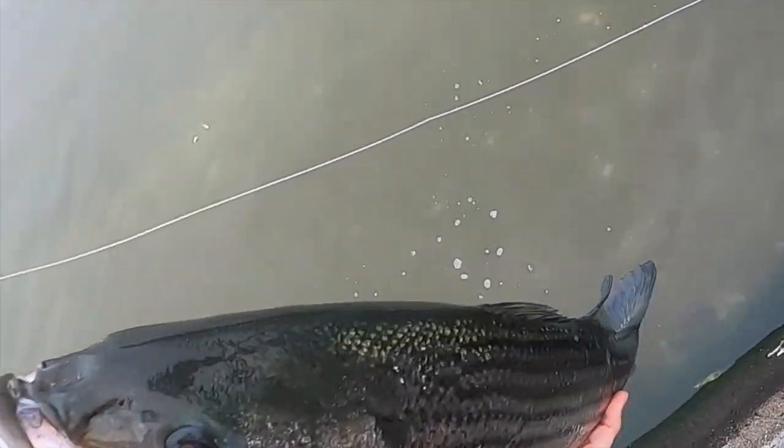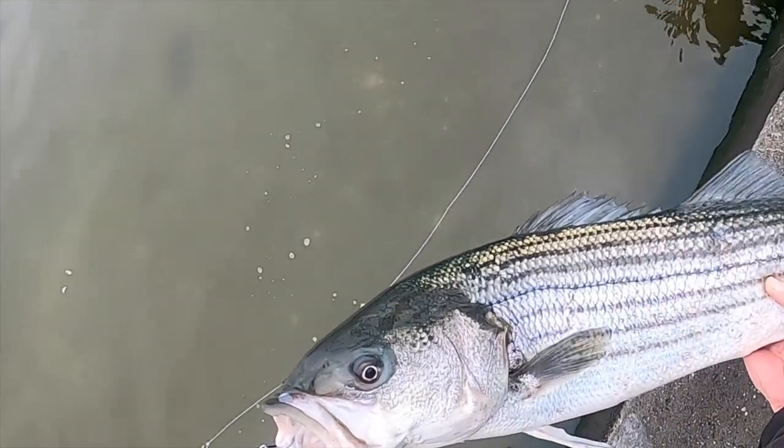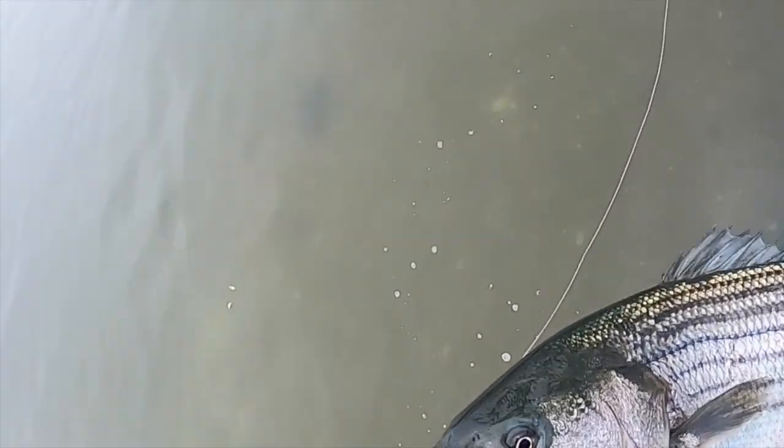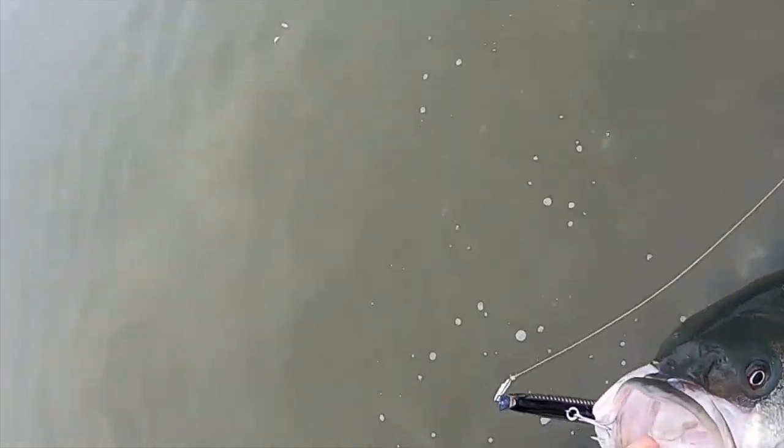All right, guys, look at this. Another beautiful bass caught in Long Island. The season is here. It is hot. Andrew put us on. This is number two, guys. Number two, another slot. Wow, soon I'm gonna be in Florida.